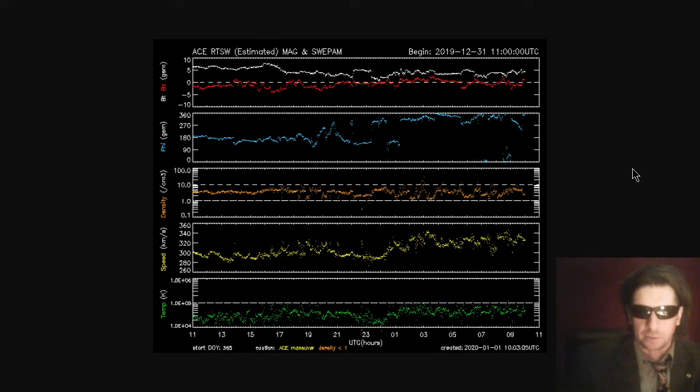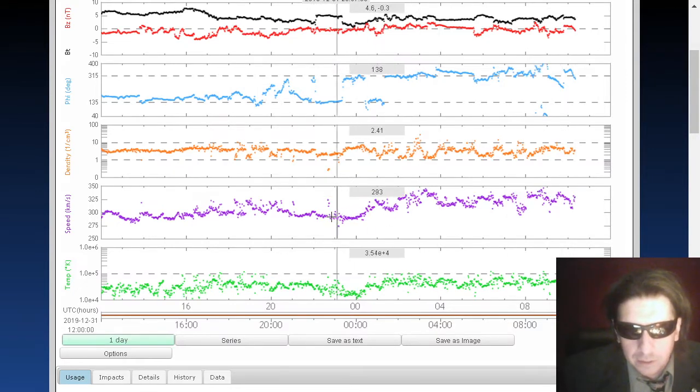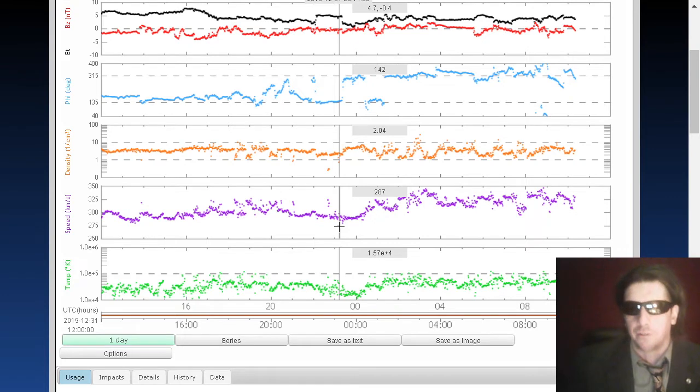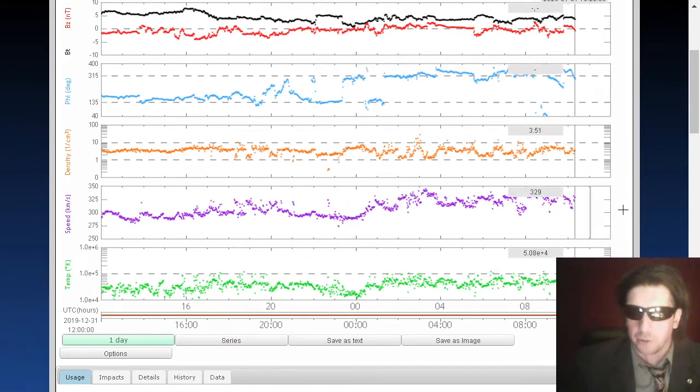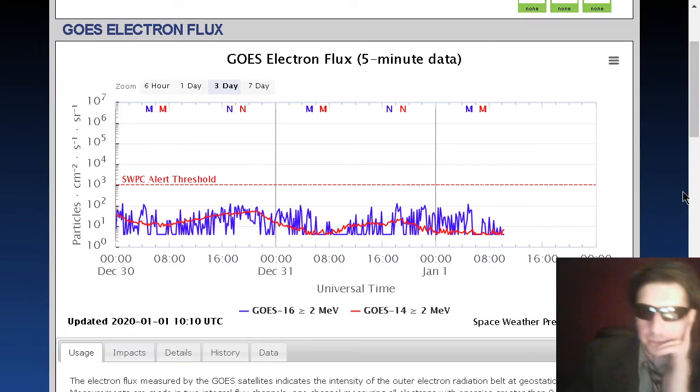ACE agrees. Just a pretty weak sputtering stream, bringing it up from below. It looks like it was all the way down as low as 280 there. Let's see how low it got. 287? That's awfully low. That's just a little glitchy spot there, but it looks like it was steady at below 300 kilometers per second there. And again, there's the data from ACE.